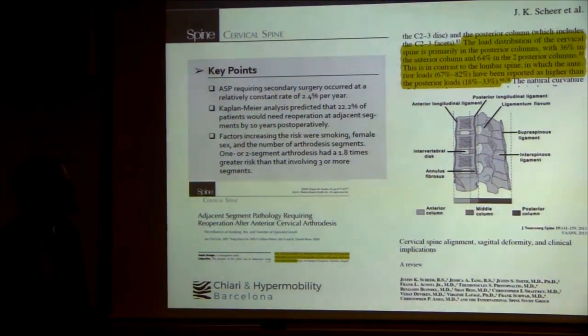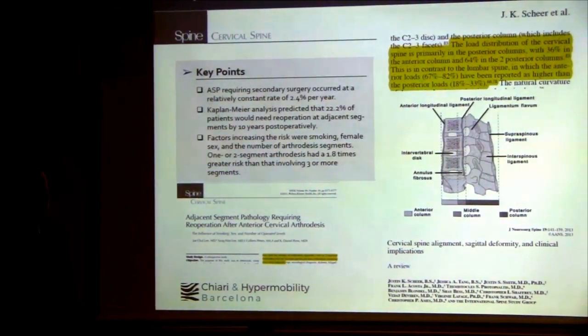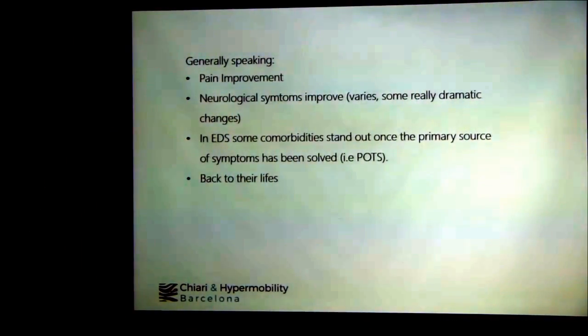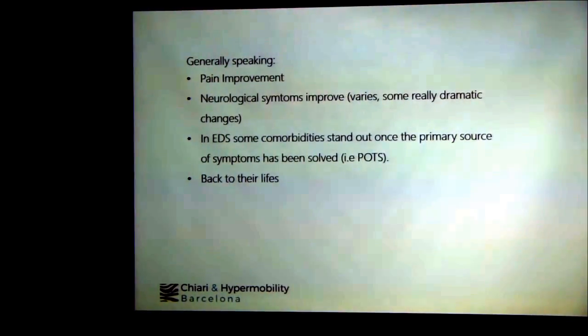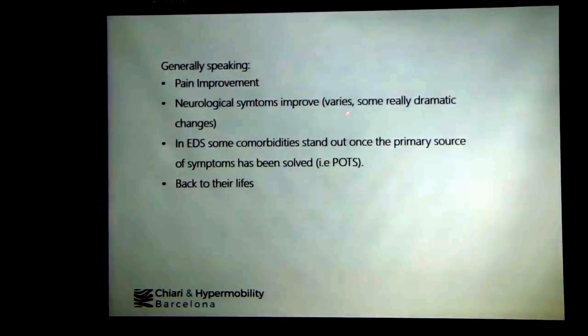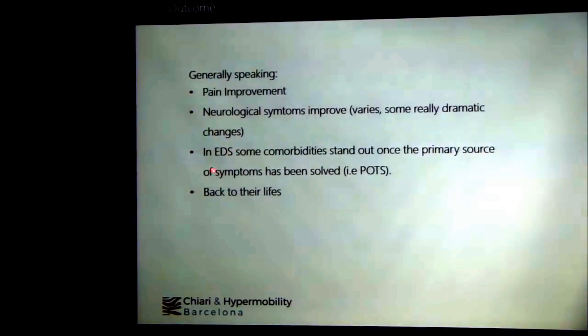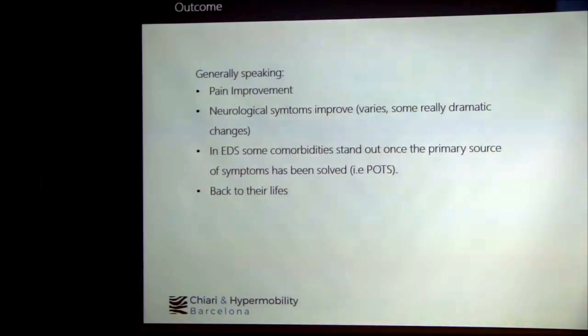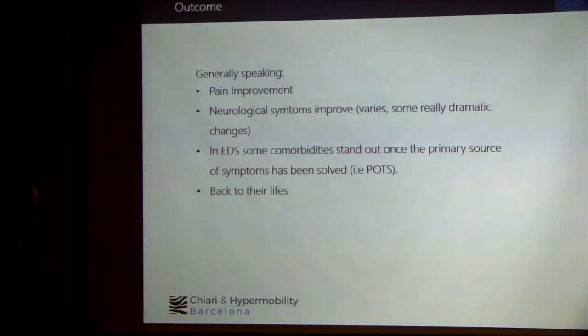So, okay, I will skip this. The outcome in general is pain improvement. So I said before, patients are around 7 on the VAS. They go down to 2 or 3. We have 0 pain in some patients. But normally we'd say 2 or 3, so it's not 0, but it's a big improvement in the quality of life. The neurological symptoms improve. It varies, but there are some dramatic changes. In EDS, there are some comorbidities that you have to address, and they are back to their lives.